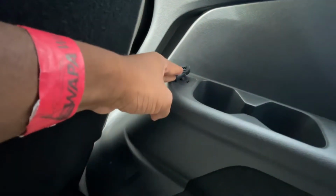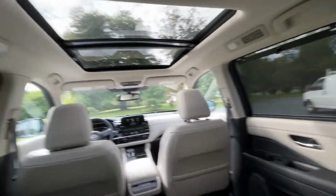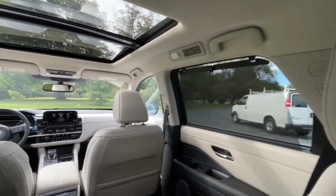Headroom is great back here. I feel like 3 teenagers could fit back here, but once you start to get a little bit taller and wider as you get older, 3 adults could fit back here, but it would be a pinch. I just noticed there's a USB port in the third row. Nice thinking, Nissan. And also you have sunshades on both sides and air vents, which is very nice.